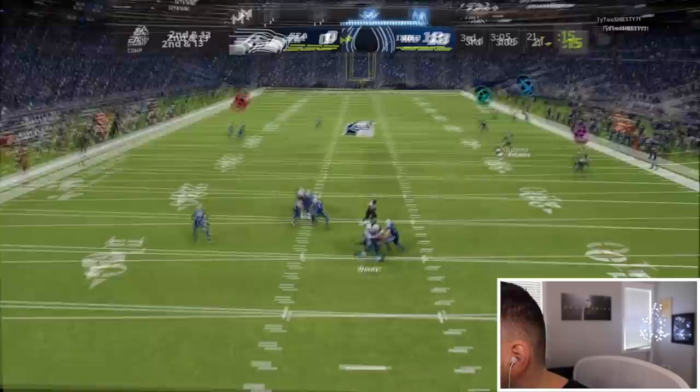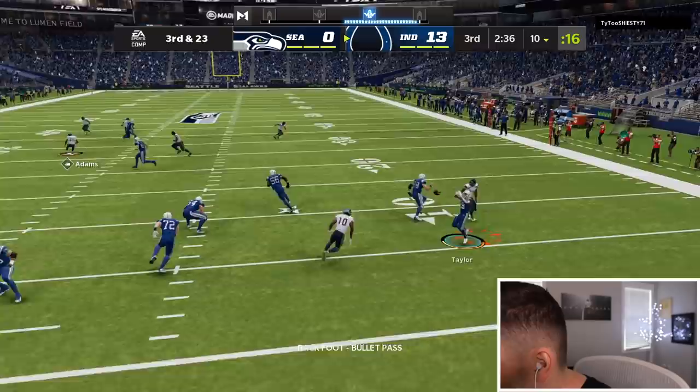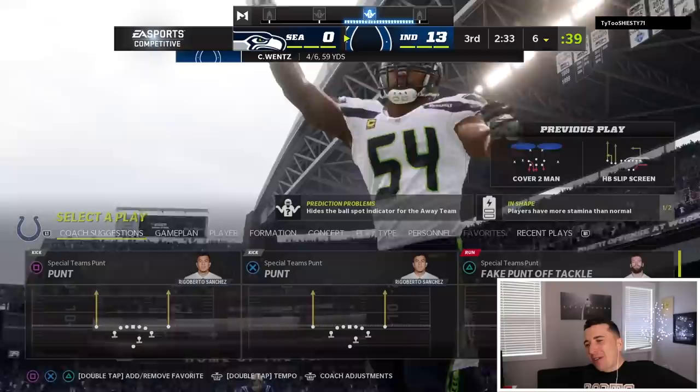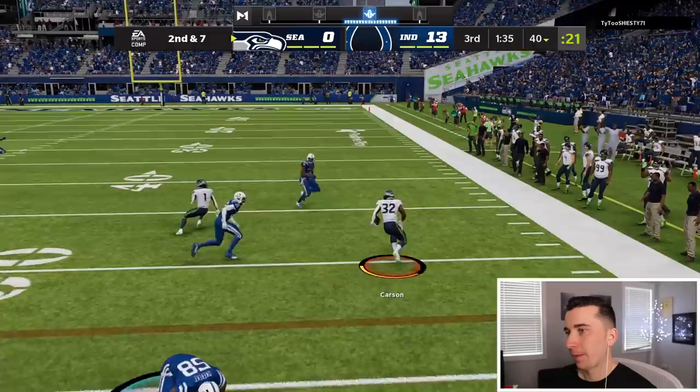Huh? Told you, man. This is the stickiest man defense you're going to play. That's the stickiest man defense. Why am I throwing screens? Okay, punt the ball. Punt, get rid of it. No, I don't plan on it.